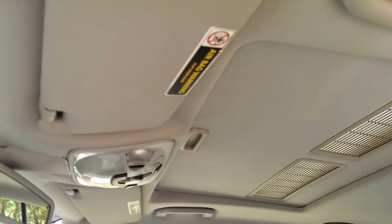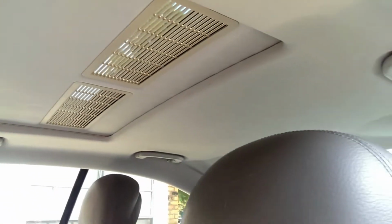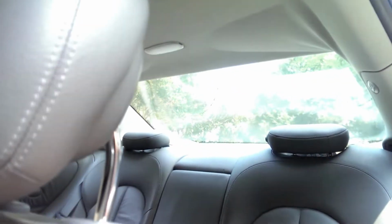The headliner is in good condition. The headliner is coming down a little bit on this side and the other side over there, but I believe that can be glued down pretty easily.